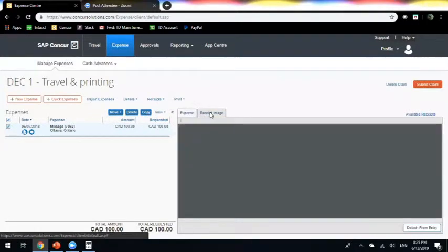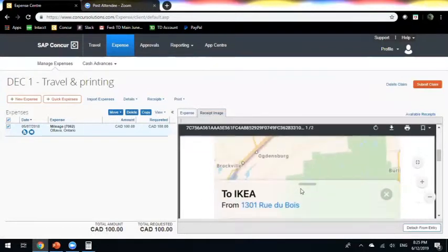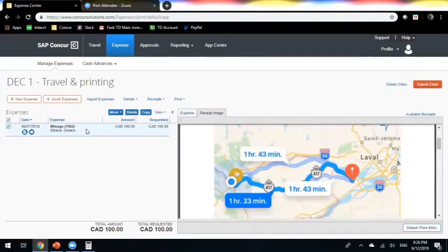If I were to click on Receipt Image, I therefore see the map that I've just attached. You can see your map by clicking Receipt Image, and it shows you the image of the screenshot that you attached. So that's how you would enter a mileage claim.